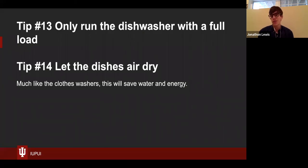This is pretty much just like the clothes washers. This will save water and energy by avoiding using the heating function. With the dishes, you avoid unnecessary energy use with the dishwasher. And by only running the dishwasher with a full load, you reduce the amount of water that you're using. So, as I said with your favorite shirt, you don't need to wash your favorite bowl every time. It might actually even be better, if you only have a small load, to wash it by hand in the sink.